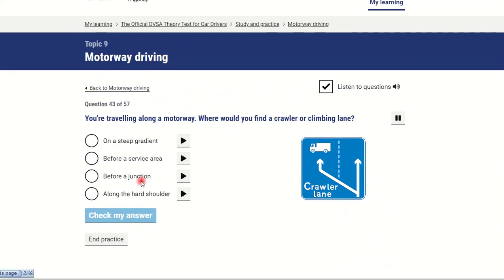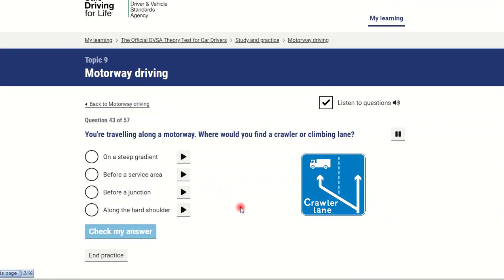You're traveling along a motorway. Where would you find a crawler or climbing lane? On a steep gradient, before a service area, before a junction, along the hard shoulder.